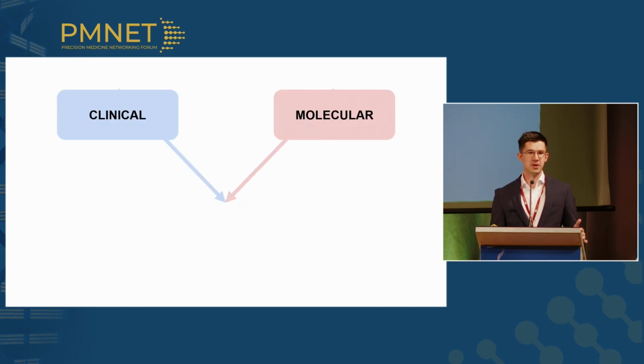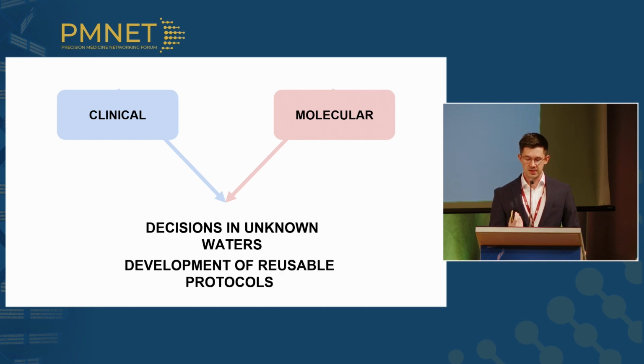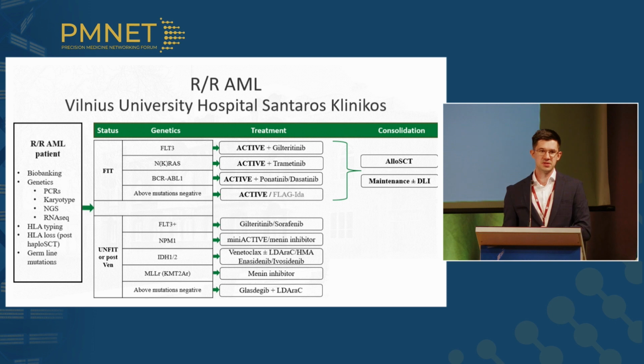So once again, we have two parts. One is the clinical need, and the other is the molecular information that's coming. And this can help you to decide when you're in an unknown situation. Another benefit that we saw is that you can see some patterns and then put them into reusable protocols. So hopefully, as you see more cases, you don't need to start from zero. And this is actually something that we implemented in Santaros Klinikos.